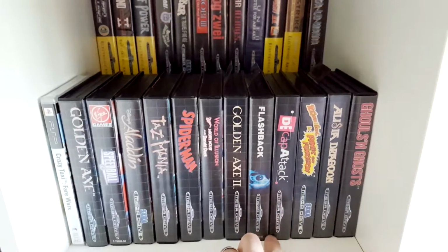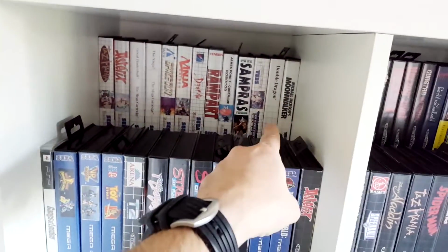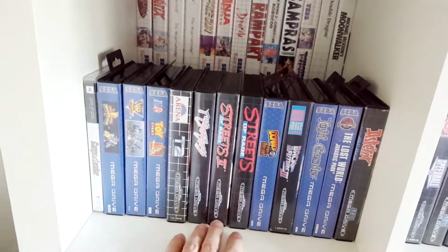Got some Mega Drive games here. Dune 2, Decap Attack, I love Decap Attack. Flashback. Speedball. We've got some more Master System games at the back there. Moonwalker. That was the VHS edition, so it came with like a VHS tape. Streets of Rage 1, Streets of Rage 2.